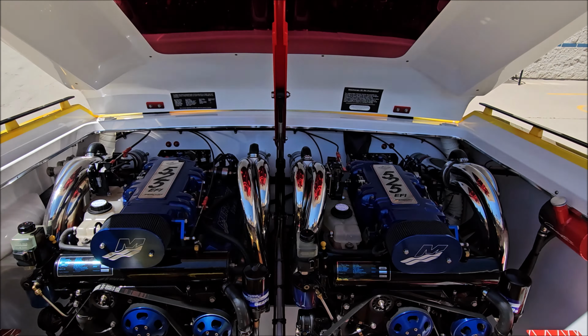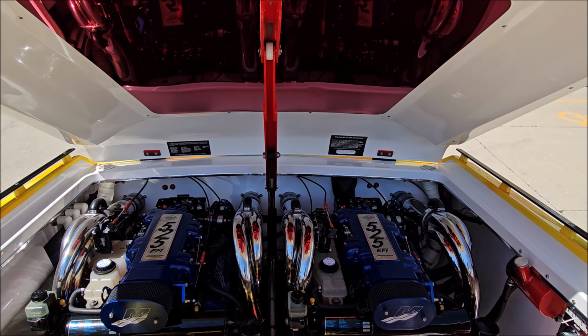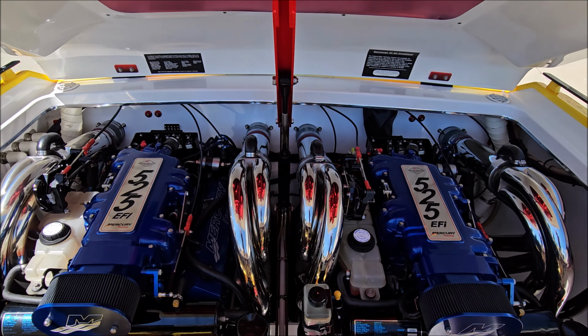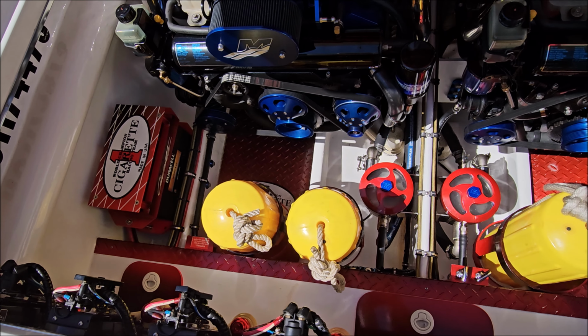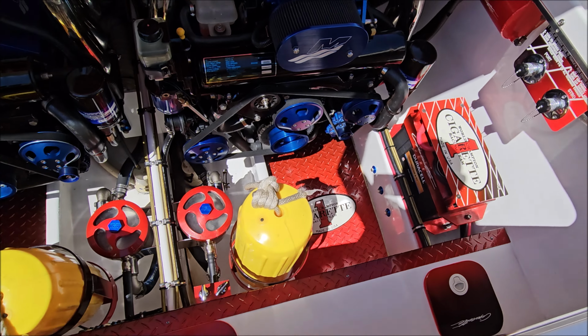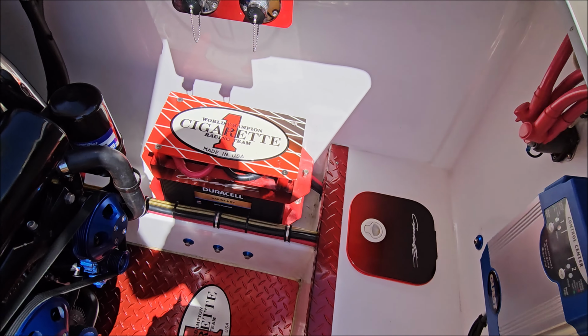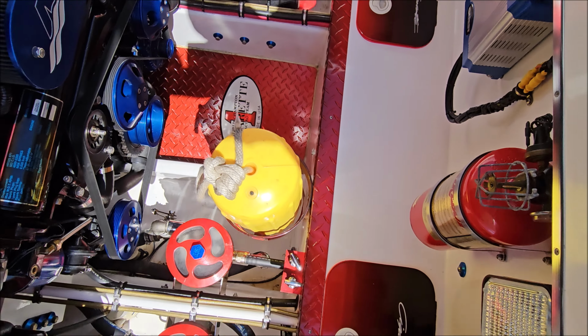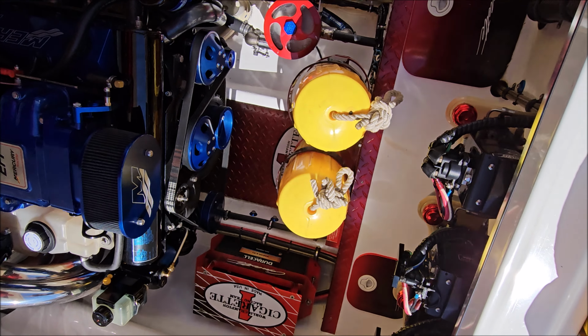Twin Mercury Racing 525 EFI engines. About 50 hours on Mark Boo's rebuilds. Got beautiful stainless headers. Sea strainers. Color match battery covers. Got fender storage. Super clean bilge.